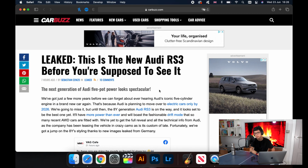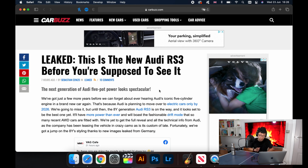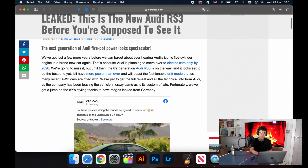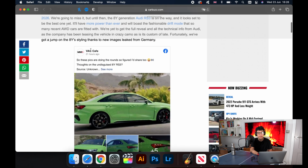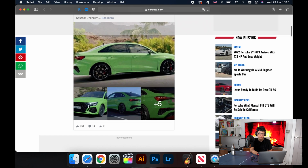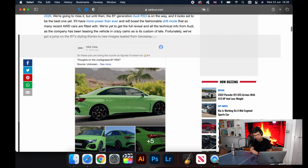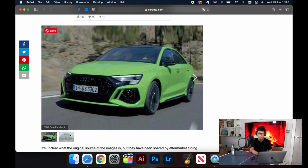Next up, something more exciting I want to talk about is the new Audi RS3, which I opened in a website because I couldn't use Apple News for it. And also, CarBuzz, which is this website, gave us a tweet. They're giving us images by Wack Cafe on Twitter of how the RS3 will look. Of course, this is a rendering. This is not the official image, but still, this is how the machine's going to look.